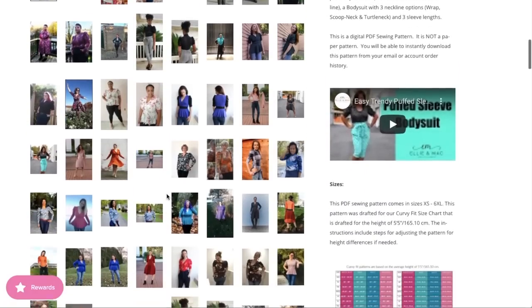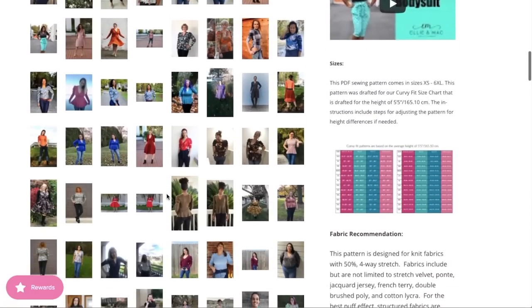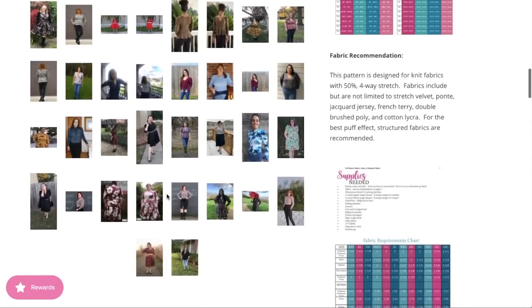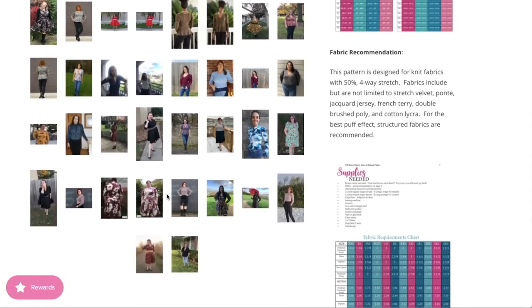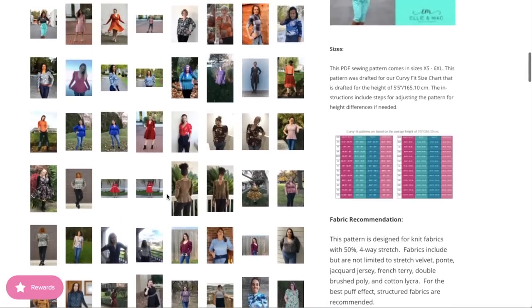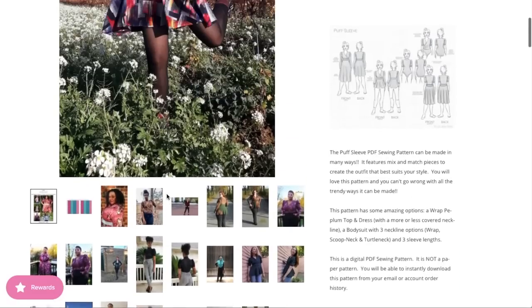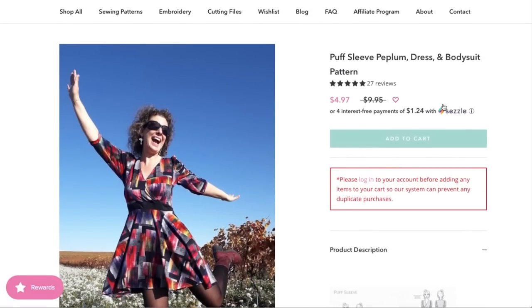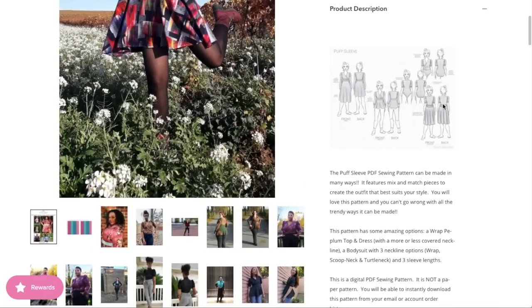Let's find a jumpsuit. Come on. Nobody made a jumpsuit. No one made a jumpsuit. Well, bummer. I would make a jumpsuit. But what did it even look like? There is no jumpsuit. What am I talking about? Peplum dress and bodysuit. Good Lord. There is no jumpsuit. There is a peplum, a dress, and a bodysuit, and that is it.